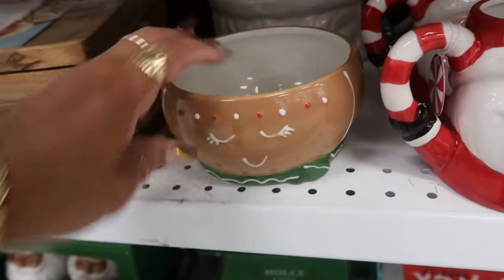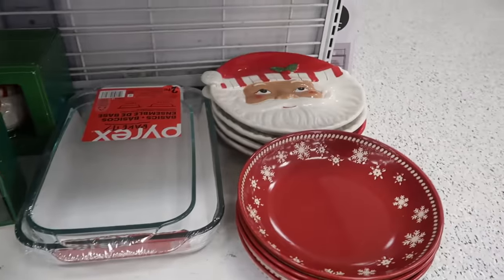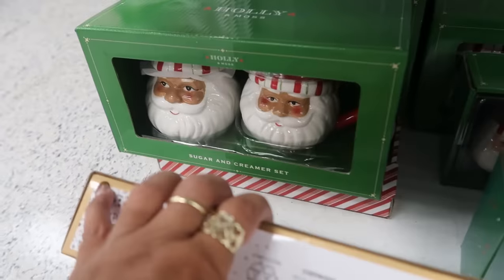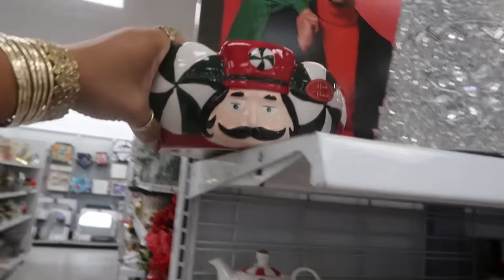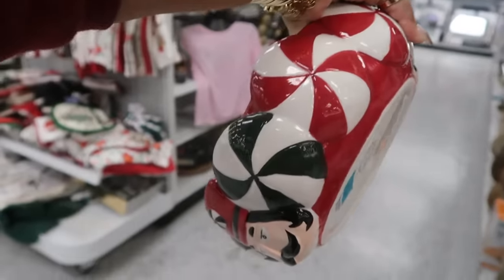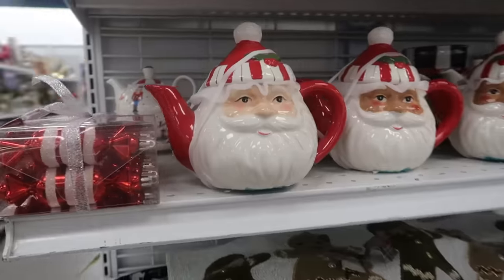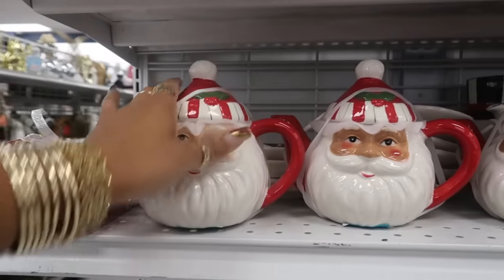Look what I just spotted. One of the bows, but that's just the boy. I don't see the girl. That doesn't mean she's not here. Sugar and creamer set. And then look at that bow for 9. That's pretty cool. You got his face on both sides. And some more teapots. Those were 7.